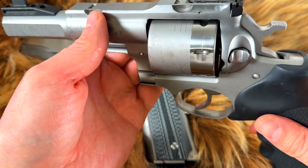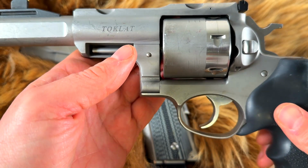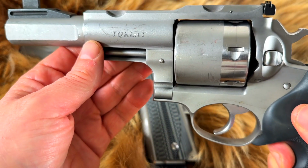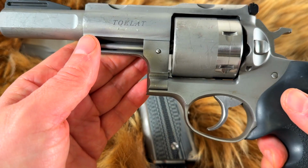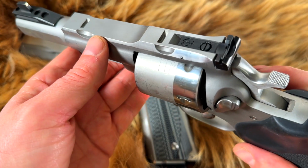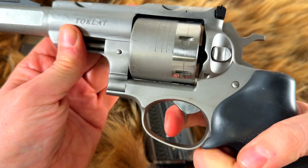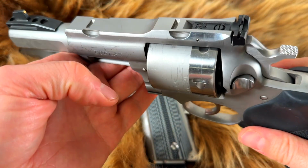This one has been worked on a little bit. This is slightly custom. Wild West Guns did a finish job on it where they made it less shiny, bead blasted it there, and they also did a trigger job where it feels more like a Smith & Wesson trigger versus a Ruger trigger, just much smoother, just amazing, clear. It's just amazing. So this is the Toklat.